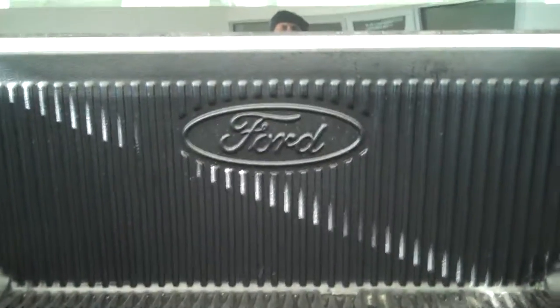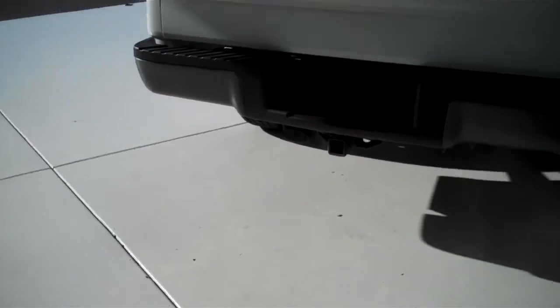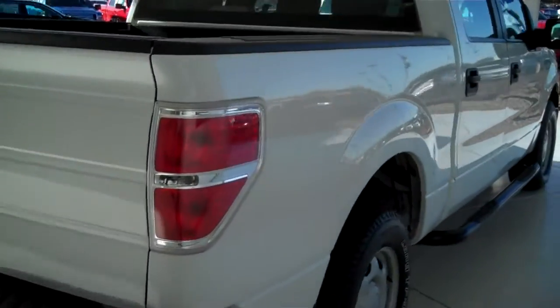Bedside covers and tailgate lip cover. Does have a Ford authorized bed liner. Class 3 tow hitch on the back with trailer light accessory hookups already installed.